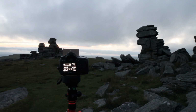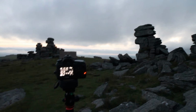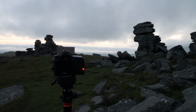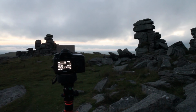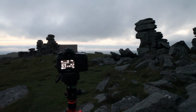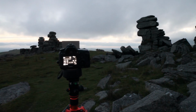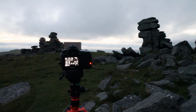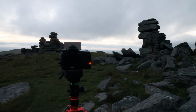Right, just talk about the settings on the Genie here. It's just doing a time lapse mainly for the clouds in the sky, so it's going to take a picture every 6 seconds. All I've got the camera on is aperture priority again, f9, ISO of 160. That should give me enough leeway as it gets darker to keep on taking a quick enough picture.